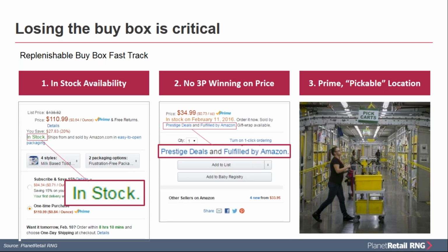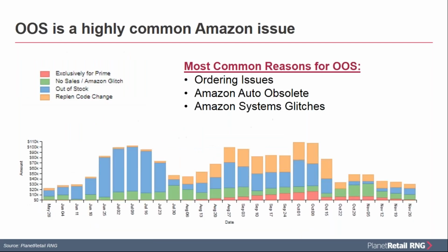The losers in this scenario are all the sellers or the first-party listing that basically didn't get the sale on the item. One of the key items to being in the buy box, probably the prerequisite to being in the buy box, is being in stock. Yes, there are other things that are valuable. 3P sellers set their own prices, so price levels matter for what wins the buy box. Being Prime eligible helps you win the buy box as well. Being in an Amazon warehouse, able to ship in two days or less to shoppers' doorsteps. But before all of that, you must be in stock to be a buy box eligible item.